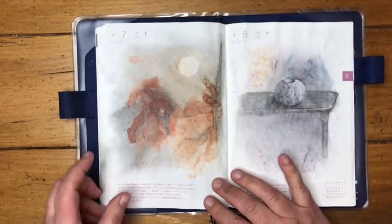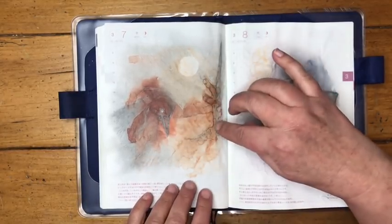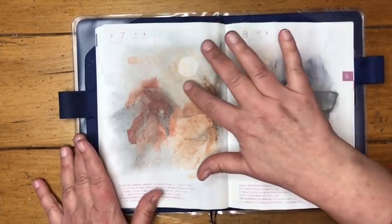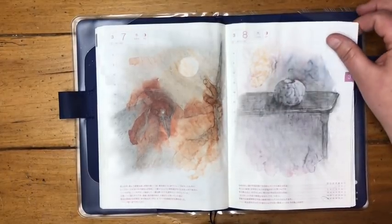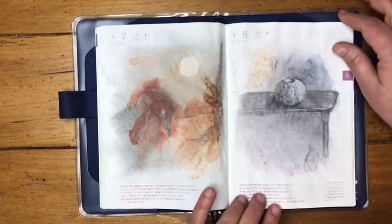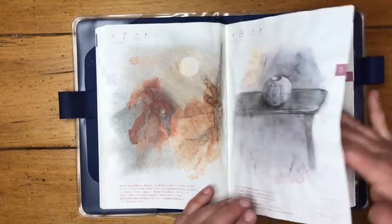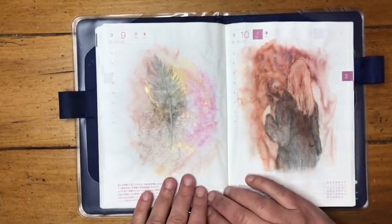And on March 7th, I saw a crow. And I saw some sort of like bare trees or cactus or something. The colors were really beautiful. I surrounded sort of a moon shape and drew this crow. And on March 8th, I did not see anything specific in the way the paint dried, so I drew another piece of pottery sitting on a wooden table. And on March 9th, I drew a feather.